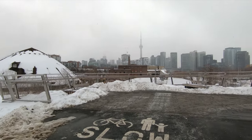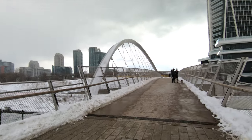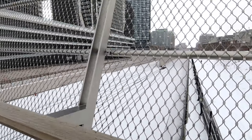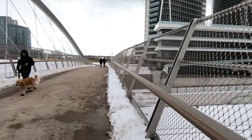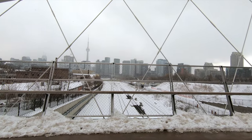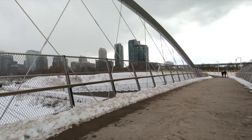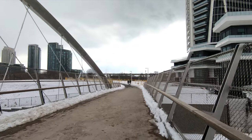So this is what it looks like, very small bridge, and goes above the track, which you can see right there. Then we have the view of downtown from here. The center is kind of hiding the clouds and snow. I think it could take probably about like 2 minutes to cross the bridge or crossing on foot.